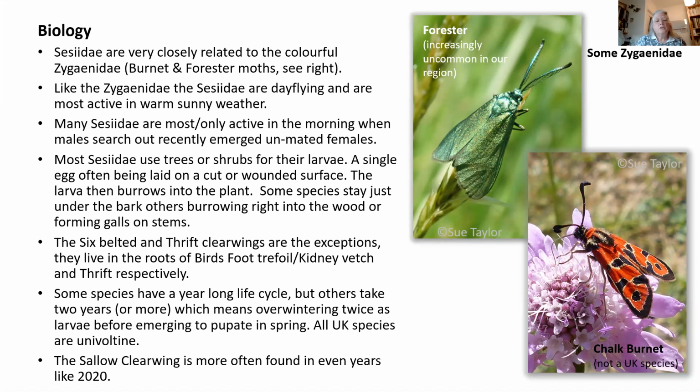Most of the Clearwings use trees or shrubs for their larvae, and an egg is usually laid on a cut or wounded surface, and then the larva burrows into the plant. Where on the plant depends on the species. Some species stay just under the bark, others burrow right into the wood or form galls on stems. The exception to this is the six-belted and the thrift Clearwings. The six-belted lives on the roots of bird's-foot trefoil and occasionally kidney vetch, and the thrift Clearwing on thrift.